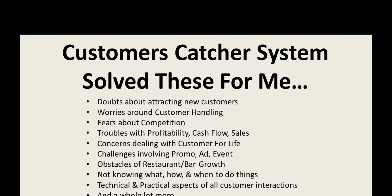It solved these problems for me, and it will solve these problems for you. Doubts about attracting new customers, worries about customer handling and what to do and what to say, fears about competition, troubles with profitability, cash flow, and sales. This has solved our sales and cash flow problems because we have customers coming to us on autopilot. We have them spending money and buying products up front. Concerns about dealing with customers for life. We've got customers for life in every single one of our businesses. Challenges involving promos, ads, and events are a thing of the past. Obstacles in restaurant and bar growth. All of our businesses are growing, most of them at double digits.